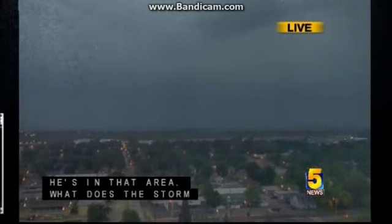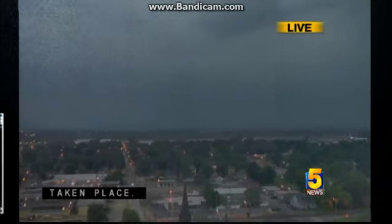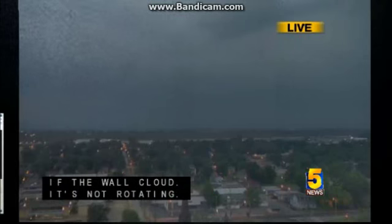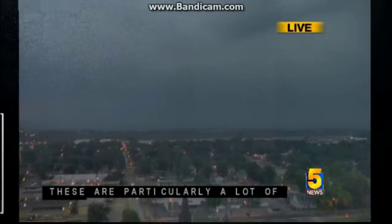Well, we're looking at the rotation right now. It is a wall cloud. It's not rapidly rotating. That's certainly some good news. But we are looking at it. It's north of Roland. To give you a little bit better idea of where I'm at, I'm at the Roland exit getting on to Interstate 40. And there's not particularly a lot of rotation. There is a lowering there. Doesn't seem to me that there's much organization to it right now.